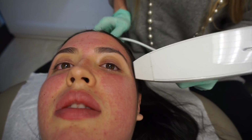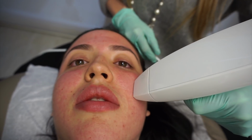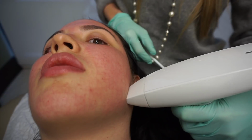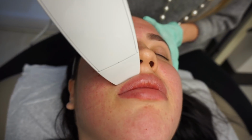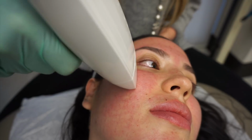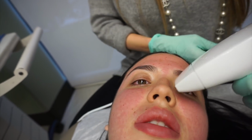Before, it was very popular to use CO2 lasers for skin resurfacing, but those procedures caused a lot of pain and severe downtime that could last a couple of weeks. Because I don't have a couple of weeks to go without making makeup videos or using makeup, since I do makeup for a living, this basically helps me have less downtime, which was a main concern for me, and it's also less pain.